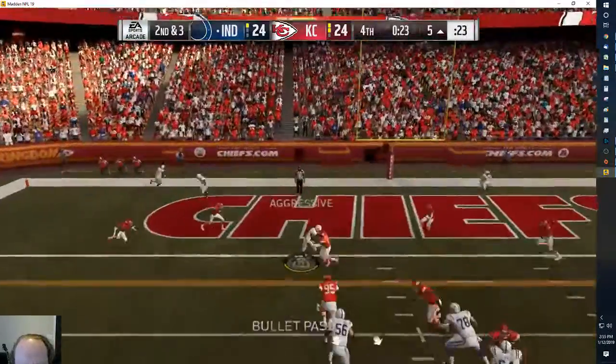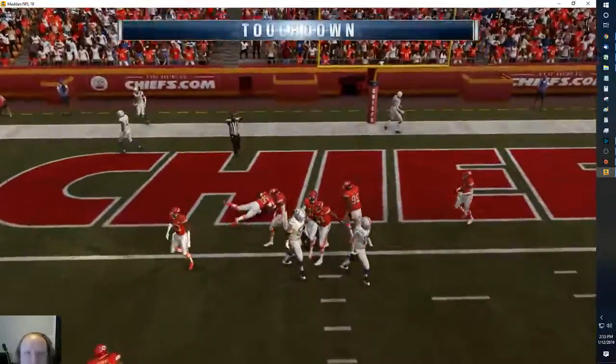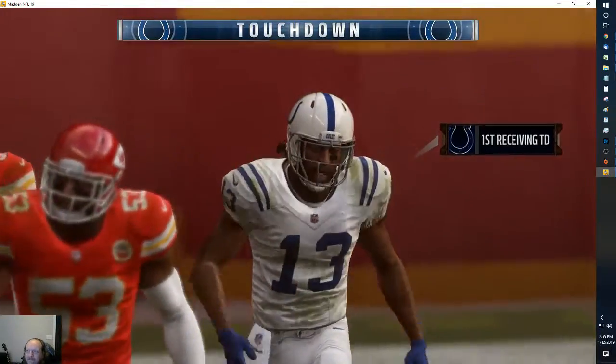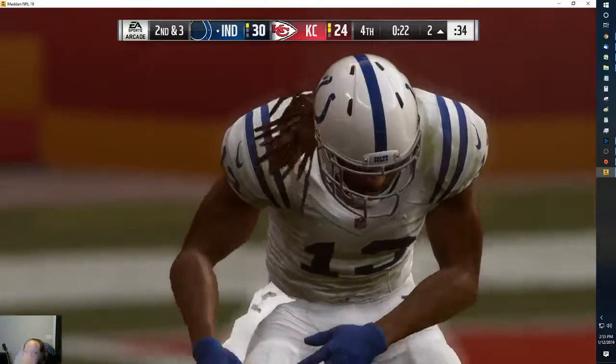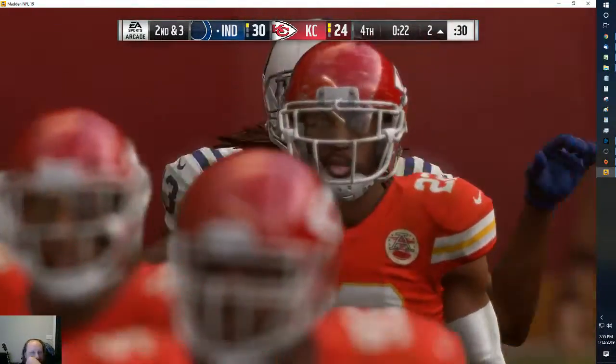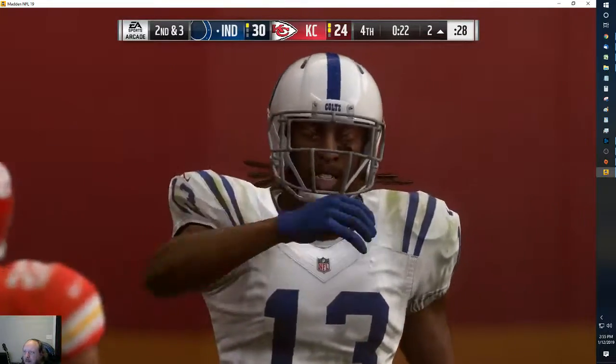Throwing again is Luck. Over the middle here, it's Hilton. And he takes this one in for a Colts touchdown. T.Y. Hilton with time running out. And the Colts have broken our tie as they take the lead.